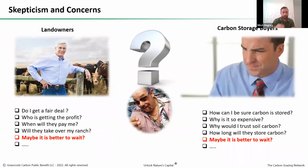Landowners rightly have a lot of concerns and skepticism about this pretty new market and how it interacts with their land. A lot of these companies end up seeming a lot like used car salesmen, where they'll overpromise and say, look, we're just going to make you billions of dollars on your land. You do the exact same thing you've always done. And we're going to grab money from fossil fuel companies and just put it all in your pocket. Now there's a real opportunity.